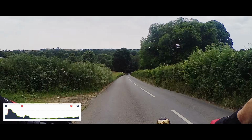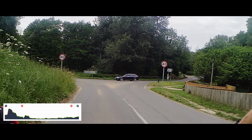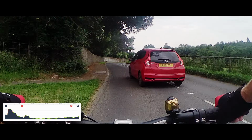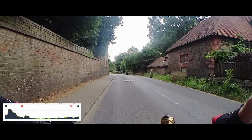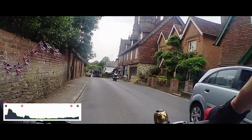and then we got this really fast descent. Now you've got to watch out for this one. We need to turn left when we get to the bottom. We made the mistake and turned right and then left again. But if you turn left there at the bottom of that really steep hill, you get into Shere, and that's the place famous for its chimneys.